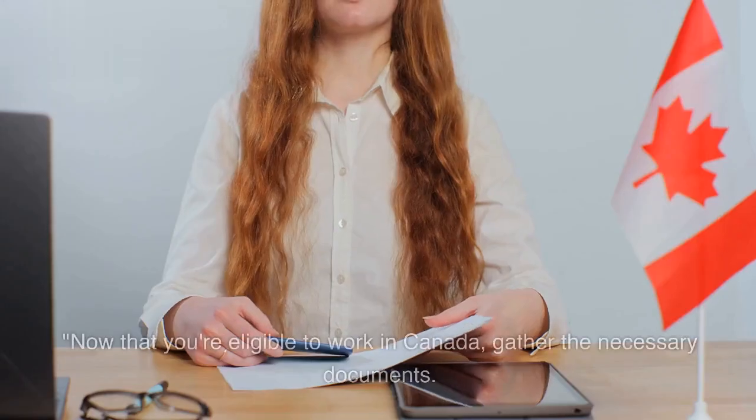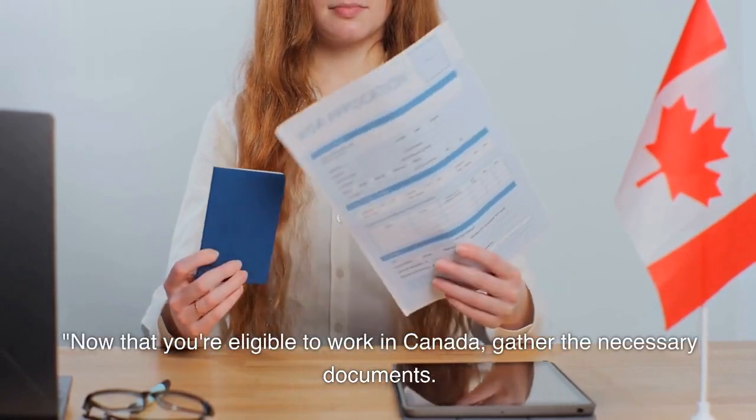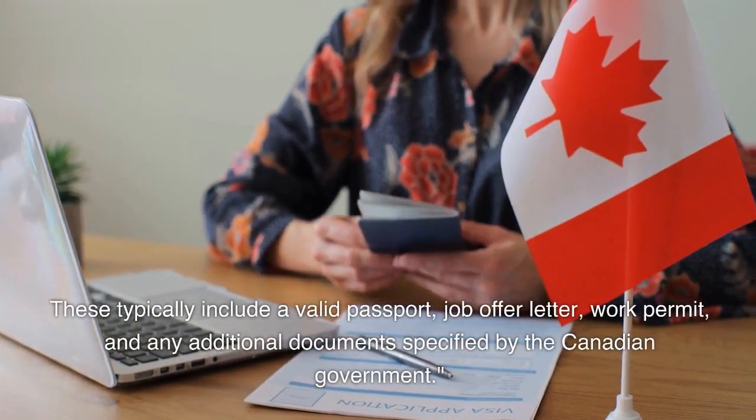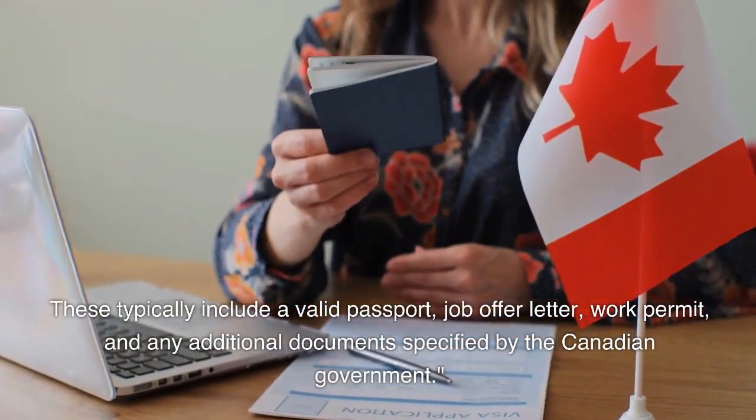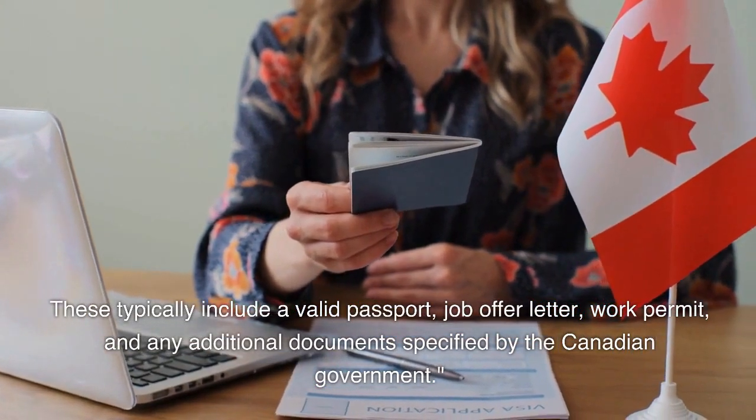Step 3. Prepare required documents. Now that you're eligible to work in Canada, gather the necessary documents. These typically include a valid passport, job offer letter, work permit, and any additional documents specified by the Canadian government.